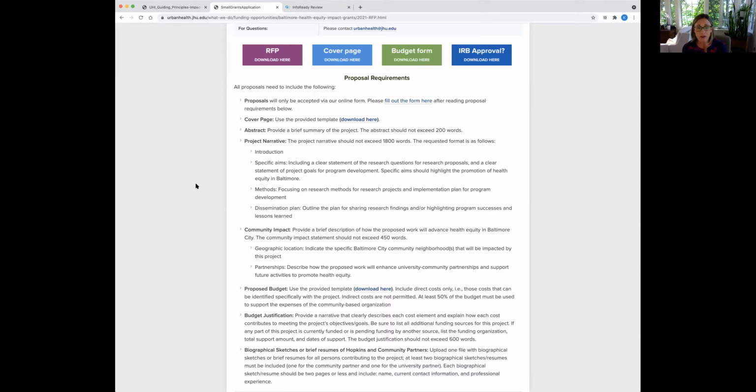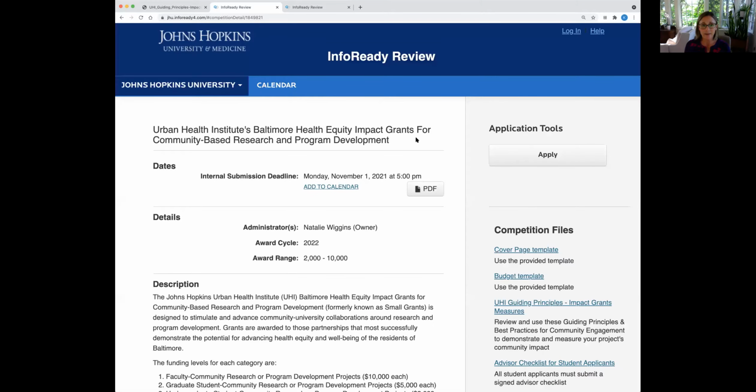I'm actually going to move us into a system called InfoReady to look at these guidelines, because this year is the first year we're really excited to be using an online platform for the submission of these small grants, which we hope will really facilitate the process for you and for our reviewers. And it's called InfoReady. So if you click here on proposals will be accepted via our online form, please fill out the form here and you click. It takes you to InfoReady.